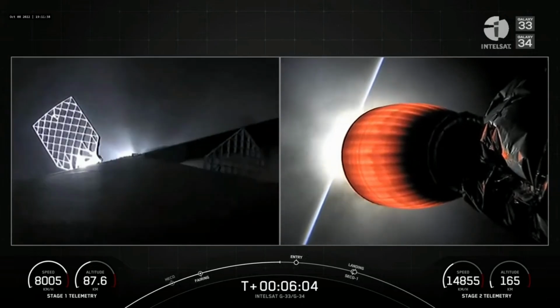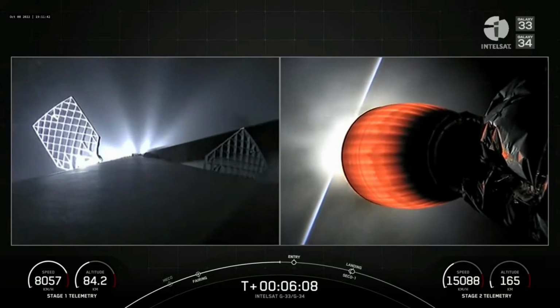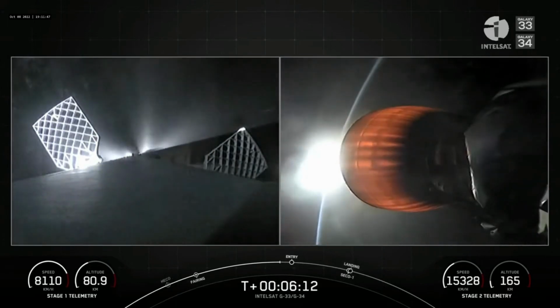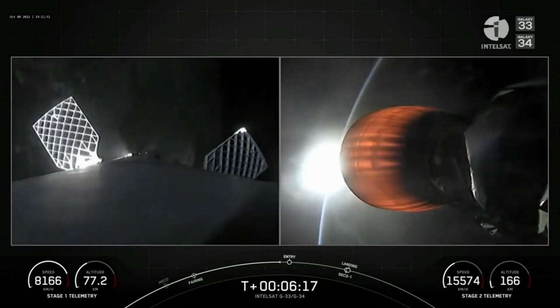You're seeing some white gas bursts on the left-hand side of your screen. That's from the attitude control system. We carry nitrogen gas on the first stage. Since you don't have an atmosphere to push off of in space, we have to produce some thrust to reorient the vehicle, and that comes from those nitrogen gas thrusters.